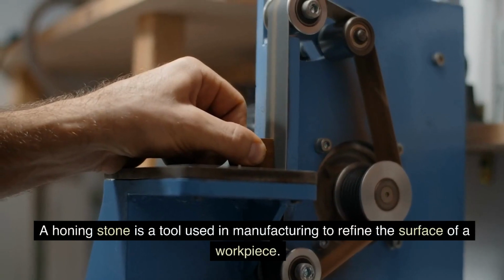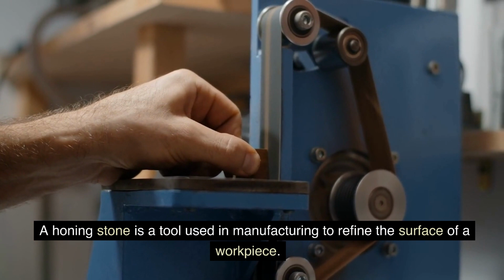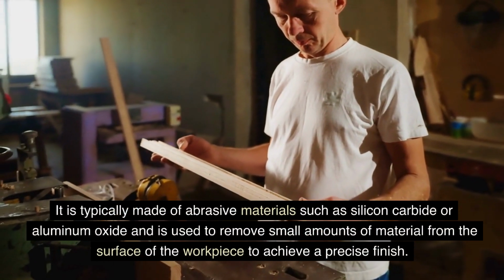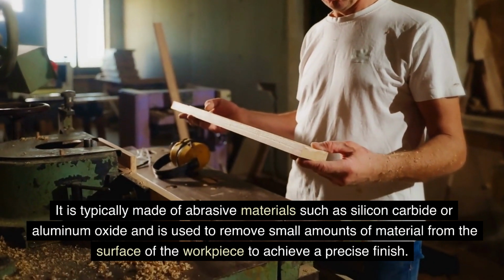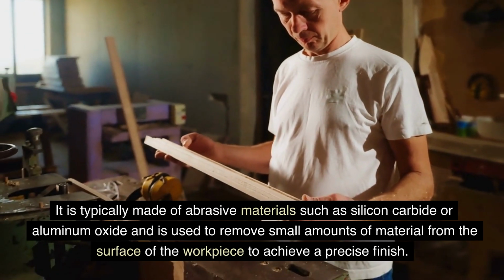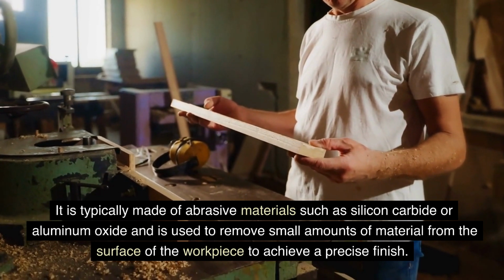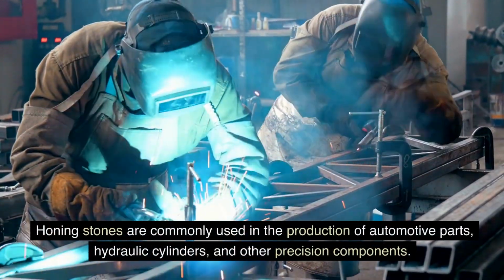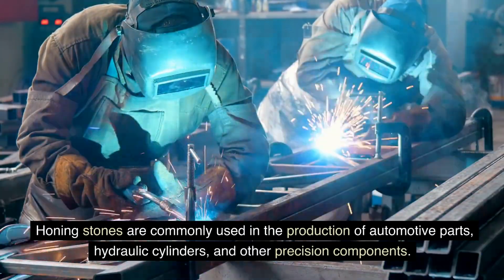A honing stone is a tool used in manufacturing to refine the surface of a workpiece. It is typically made of abrasive materials such as silicon carbide or aluminum oxide and is used to remove small amounts of material from the surface of the workpiece to achieve a precise finish. Honing stones are commonly used in the production of automotive parts, hydraulic cylinders, and other precision components.